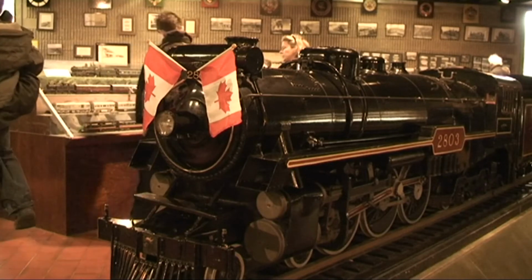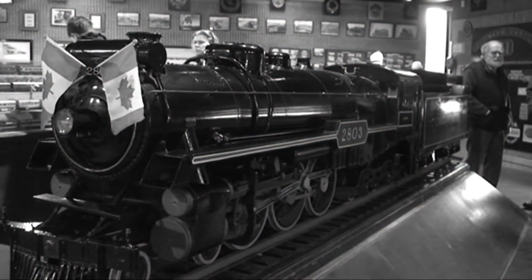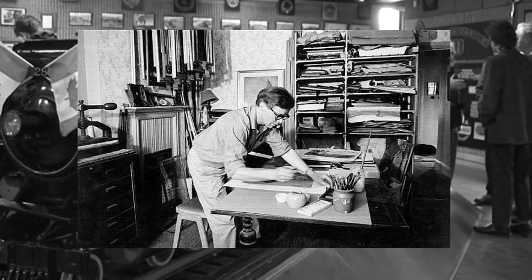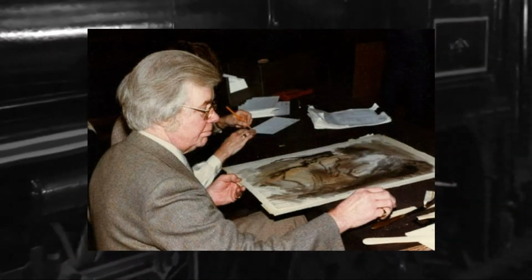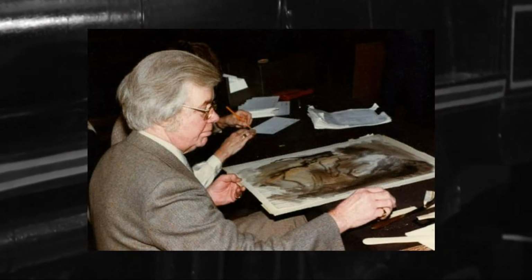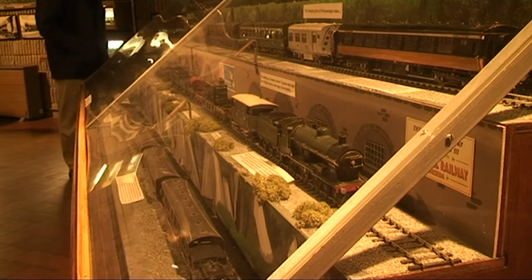The Fry Model Railway Museum is dedicated to the work of Cyril Fry and his wife Nancy. Cyril, an engineer and master modeler, had devoted his life to the creation of a unique and historical collection which represents the entire railway heritage of Ireland from 1834.